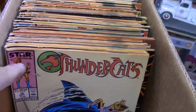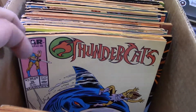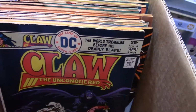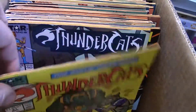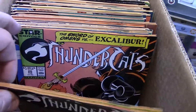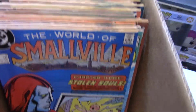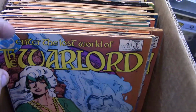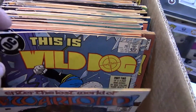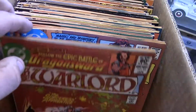Anything with the Star line, I tell you, they can be in real short supply. And not everything is super valuable for them, but not a common imprint. Marvel made it as their kids line. Wow, that is a nice run of Thundercats. Very happy with that. So the box is not great, but that kind of salvaged some of it so far. We'll see if there's anything else in here of note.